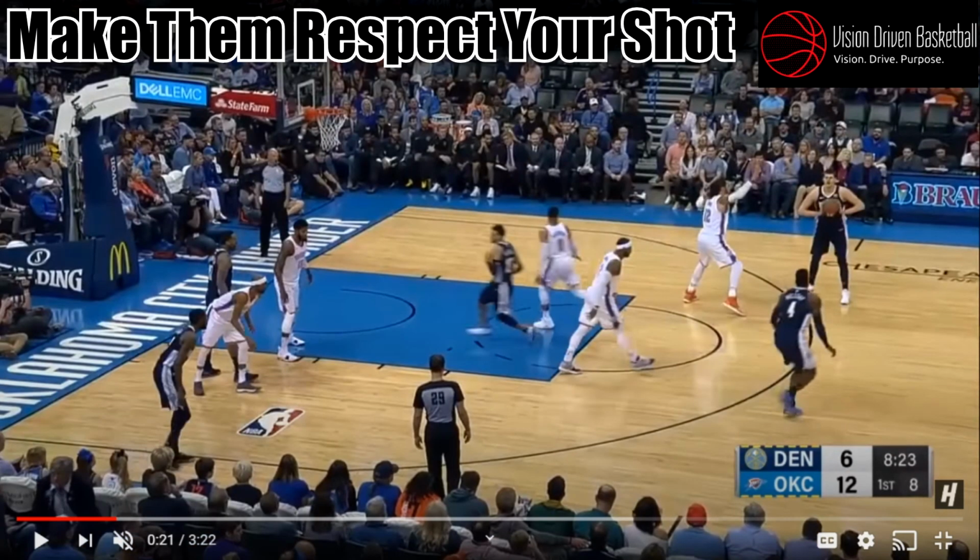So another important part of being an undersized forward, and like I said, if you watch a guy like Paul Millsap or Charles Barkley, those guys are not traditional forwards in the sense that they can't use their size to just dominate inside. They understand that, so they have to be able to stretch the floor. They have to be able to make their defender respect their outside shot, so that they're going to be able to create ways for them to get inside.